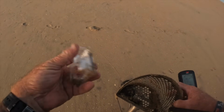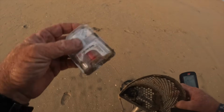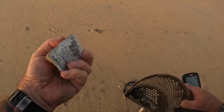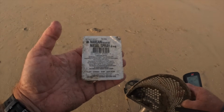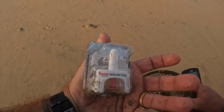Narcan nasal spray. Oh, it's Narcan. So if somebody is ODing on fentanyl, it's really wild. They actually got another Narcan thing a while back. Narcan nasal spray. Looks like it's never been used. Pretty wild. All right, sun is setting.